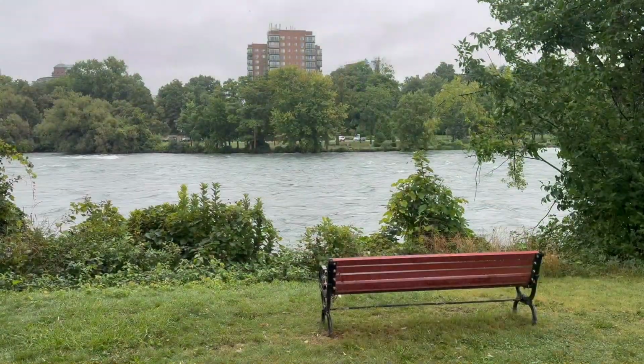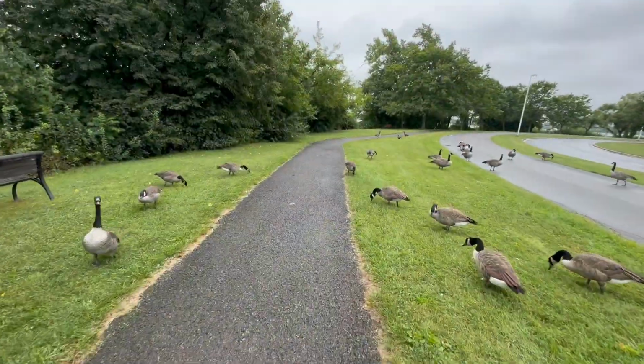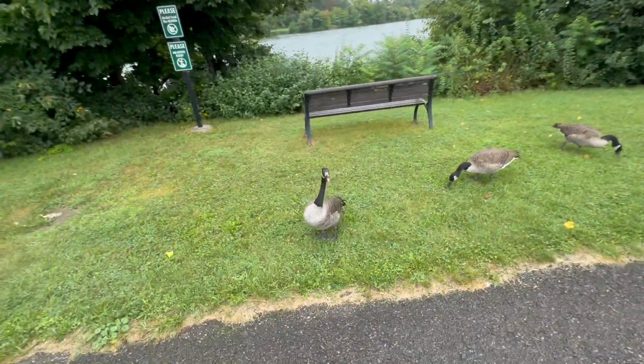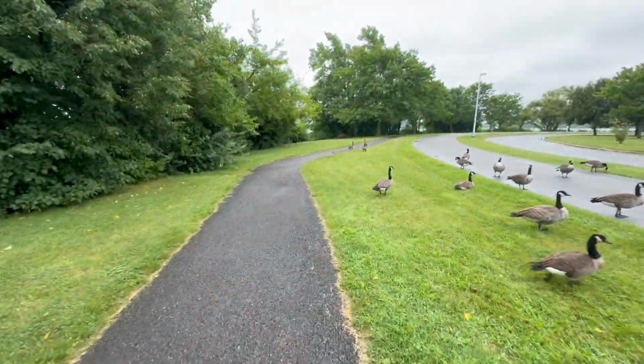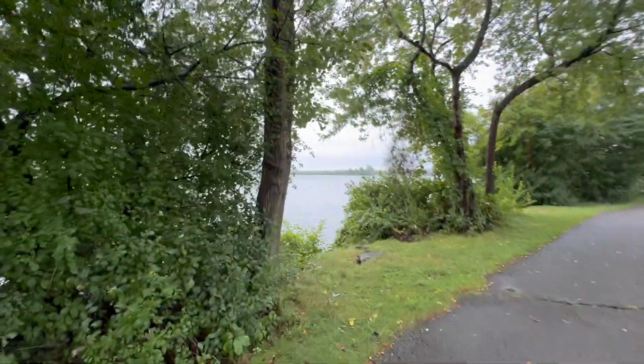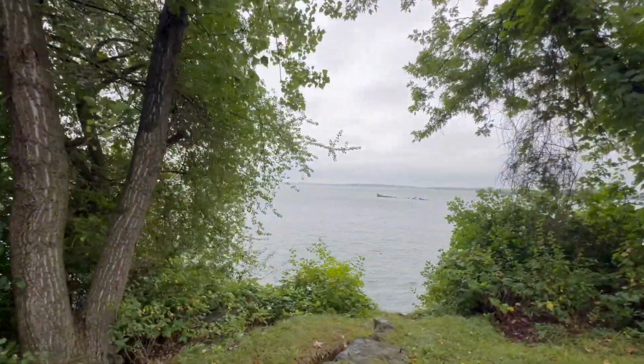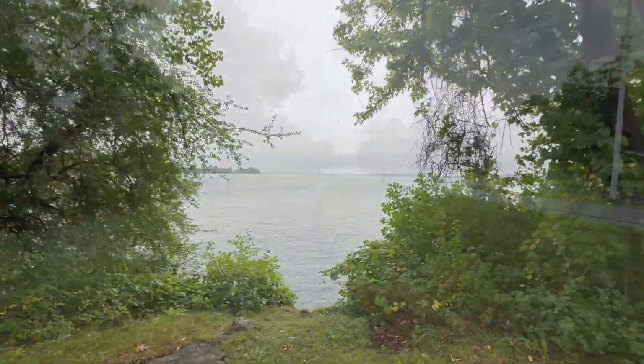All right, I'm going back through the overgrown trail now. It's not really that overgrown. Right here is the tip of the island, exactly opposite of the waterfalls.